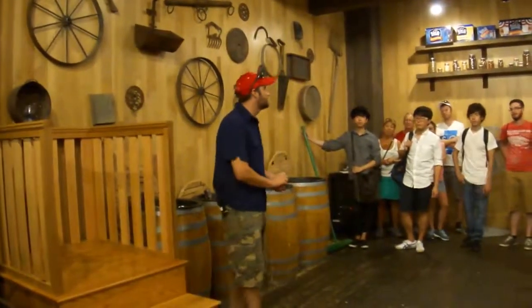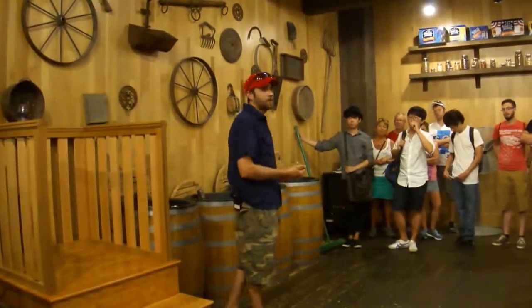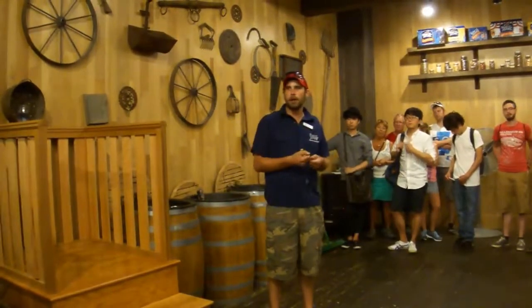So guys, we're going to be looking at hops in the flower form today. Hops, they're like a climbing plant, like a vine. They'll grow up a trellis, they'll get pretty tall.